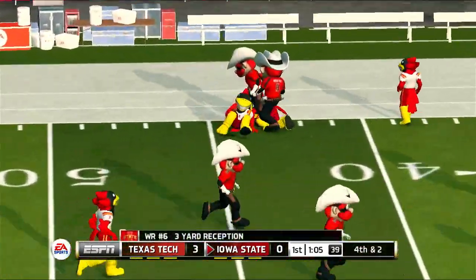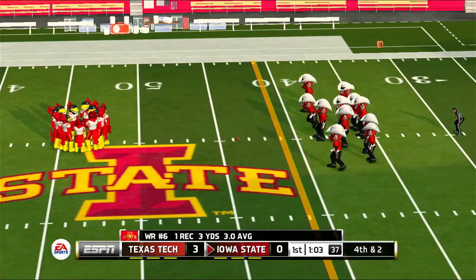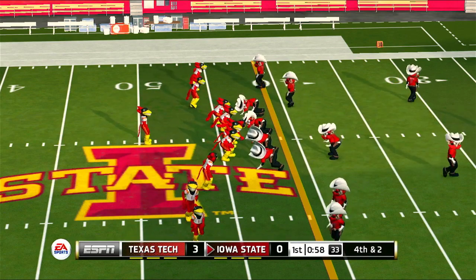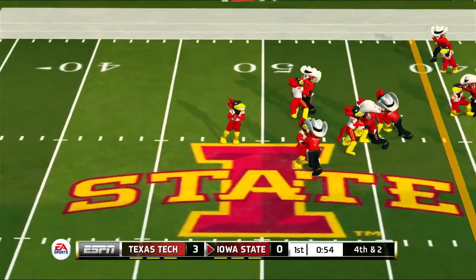Here's a throw. I don't think he got anything on that. 3 yards there on the play. This kid's just a sophomore. He'll learn how to break those short catches in the big games. Looks like they've decided to go for it here. They spread the field in the gun with five wide receivers.